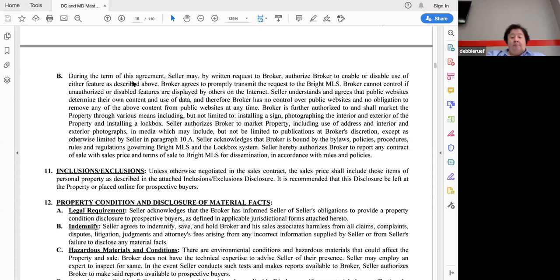Seller authorizes the broker to market the property, including use of address, interior, and exterior photographs and media, which may include but not be limited to publications at broker's discretion, except as otherwise limited by seller in paragraph 10A, which is the check marks above.